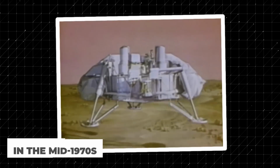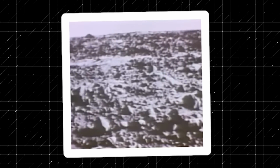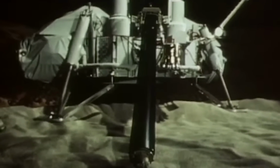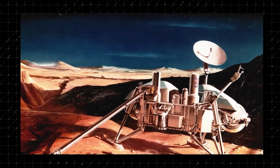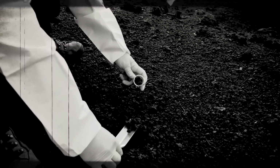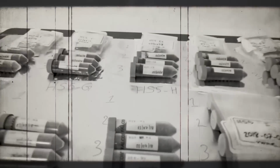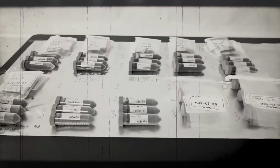In the mid-1970s, NASA launched the Viking missions to Mars. Viking 1 and Viking 2 not only orbited Mars, but also successfully landed on its surface, conducting experiments and sending back detailed photographs that provided profound insights into the planet's geography and atmosphere. These landers conducted the first experiments aimed at detecting life, marking a significant milestone in astrobiology.